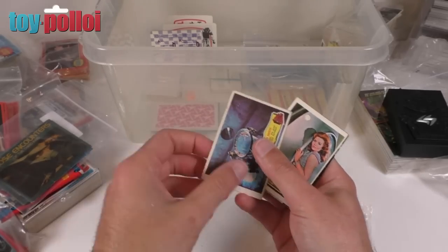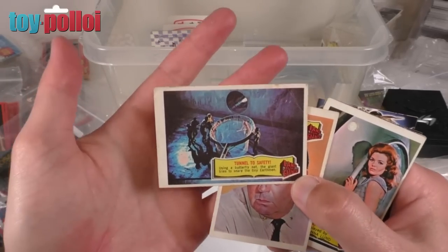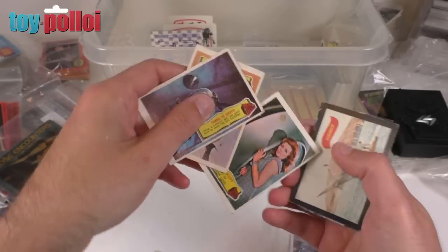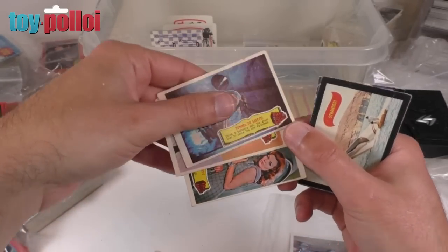Then a couple of cards from Land of the Giants, a show that I absolutely used to love as a child, sort of watching on a Sunday morning. I didn't know they made trading cards for it, so there's just 3 cards there that I've managed to find from that.